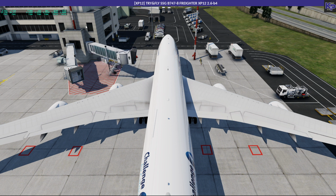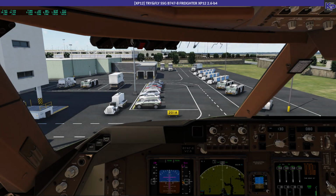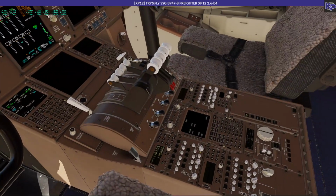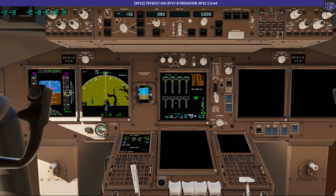So at least here in Munich we can get off the airplane without having to fly with our own wings. I know, I'm in a cargo airplane. I wouldn't normally park here. Okay, so that's the SSG. Yeah, it's a good airplane.